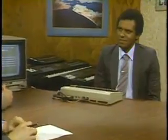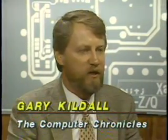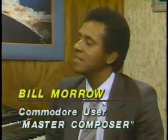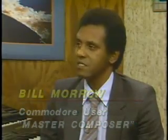Joining us in the studio now is Bill Morrow, a Commodore 64 user from Pacifica, California, and behind Bill, Gary, is a table full of synthesizers, all hooked up to a 64. Bill, you're a very accomplished musician. What is it about this Commodore 64 that makes it a good music computer? Number one, it's very inexpensive. The other thing is the SID chip, and that's the sound interface device. Okay, what does the SID chip do?